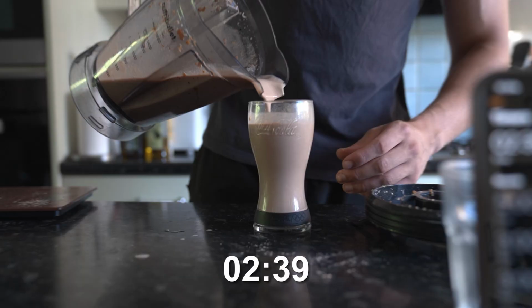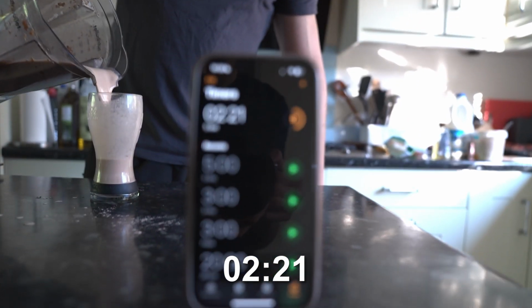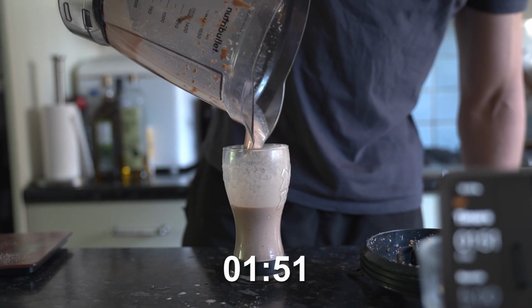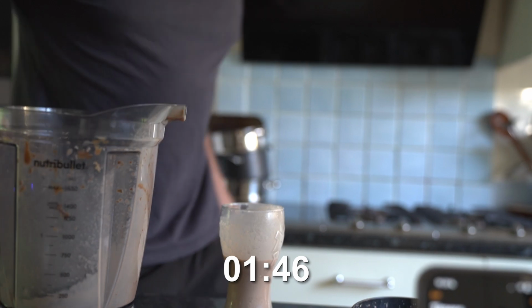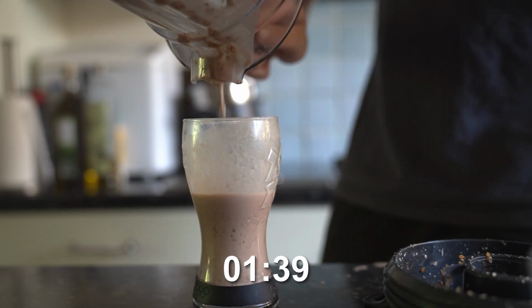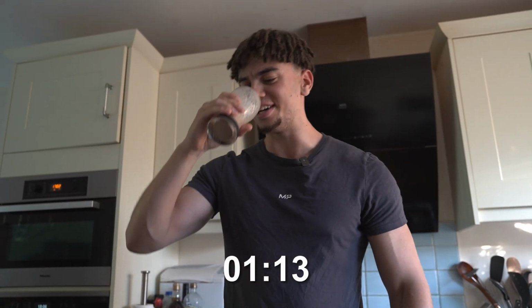Round 2. Still keeping that smooth consistency, so let's get it. I'm not even sure how we're doing for time, but must be decent. A little bit more. Oh, there's the dates. I see them now. Hold up, hold up. Knew it was a bit too smooth. Get every little drop. That last little bit.